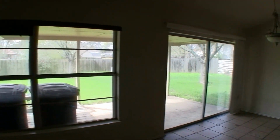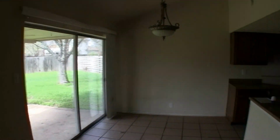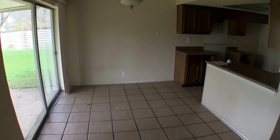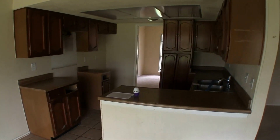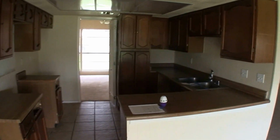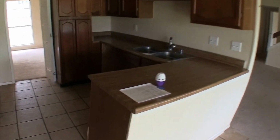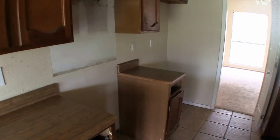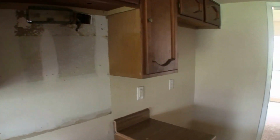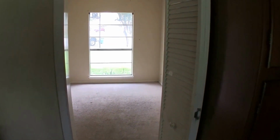I do like how it has a fireplace. I think fireplaces are really nice. You have some windows that could be cleaned, your sliding glass door that takes you to the backyard. Your dining area here, so this is where you'll have your table. And then we come over to your kitchen. Now the kitchen has a decent amount of countertop space and cabinet space. A few of the drawers are damaged or missing, so you may want to just completely redo the cabinets. It is missing the oven, range, and dishwasher. And then we have a door that takes us into another room up here.